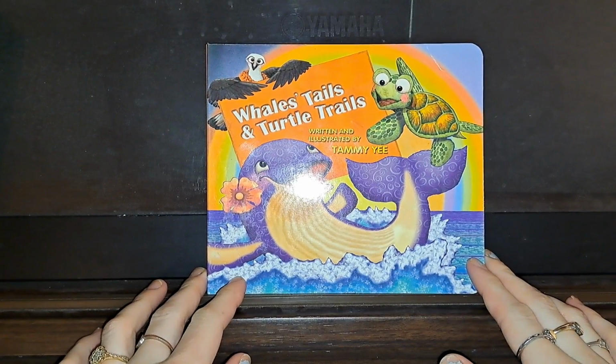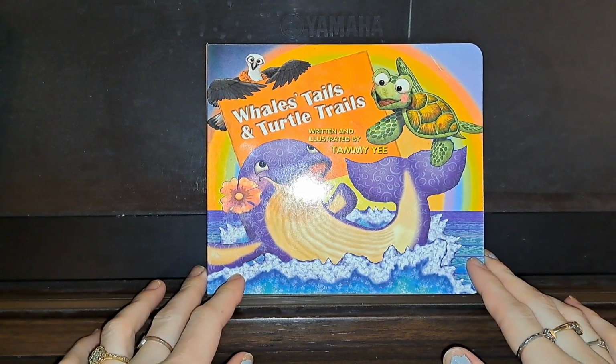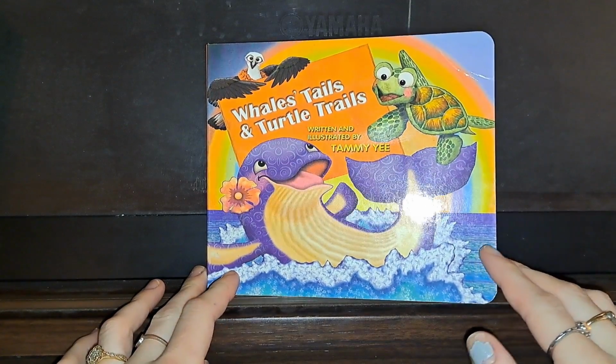It's time to read a book. Our book today is called Whale's Tales and Turtle Trails, written and illustrated by Tammy Yee. This book is so colorful and fun. Let's read it together. Whale's Tales and Turtle Trails, written and illustrated by Tammy Yee.